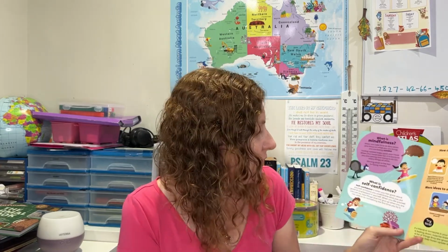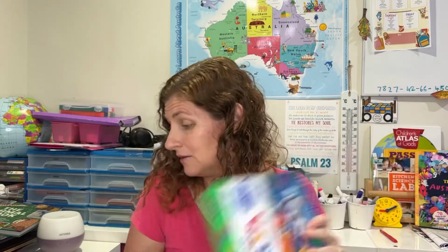It also has this cute little brochure in here on kids tips and kids eyes only, which is actually about mindfulness and self-confidence and stuff like that. So I thought that was kind of cool. So that was that one, Race Around Australia from Kmart. It was $8, so definitely a bargain.